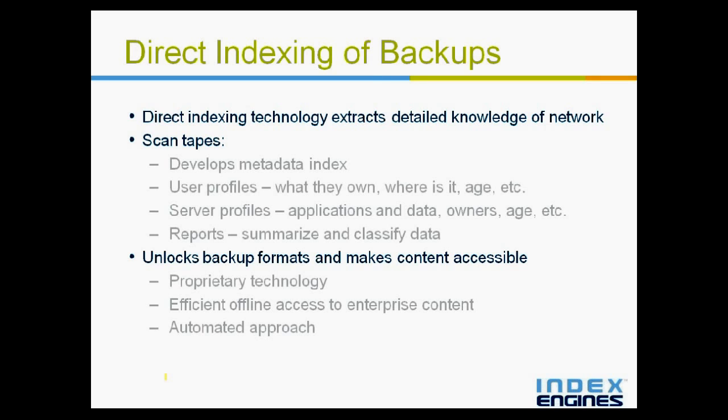So again, Octane has this unique ability to understand backup formats. So if your tapes are in that backup, Commvault, TSM, ArcServe, Legato, regardless of the format, Octane understands that format, can get inside that backup container, and index what exists in those tapes. And when I talk about tapes, I mean either physical tapes or backup images on something like a Data Domain box, for example. So it's direct indexing of those images.